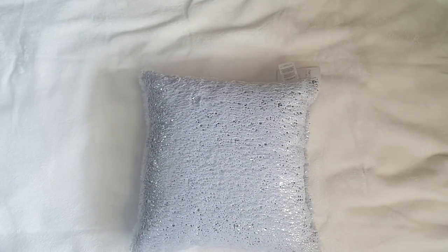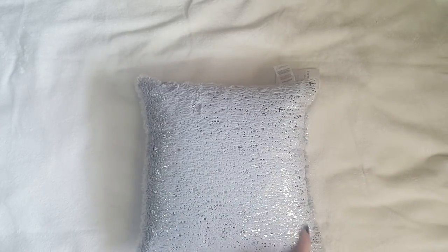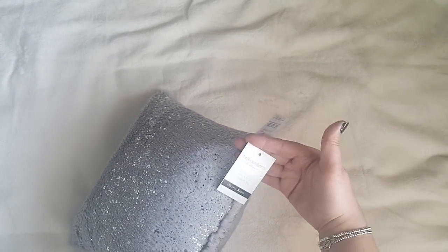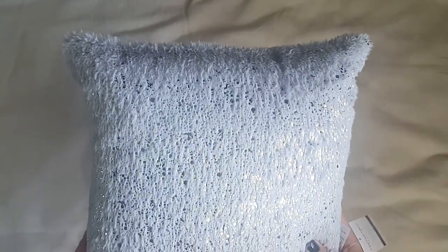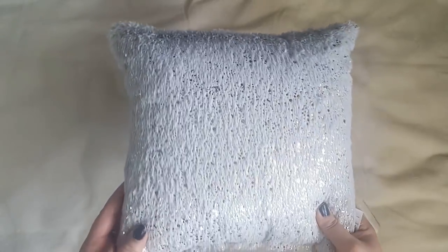Then, in fact I just spoke about the cushions, so I'll show you which cushions I've got. So the first cushion is this one. This one was from Matalan, so it's just a small grey square cushion. It's really, really soft, and as you can see, it's got these silver glitter flecks on it. It is called Metallic Fake Fur Cushion. It's 30cm by 30cm, and it's from their home store, and this was £6 for this cushion. So I thought that was really, really cute.